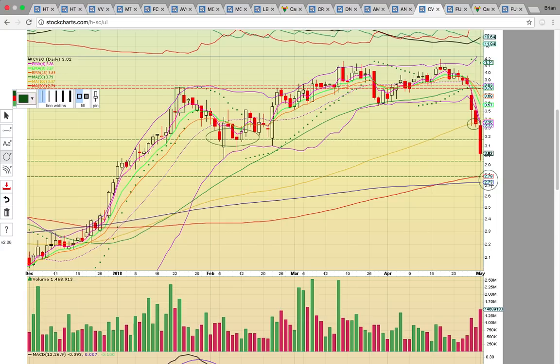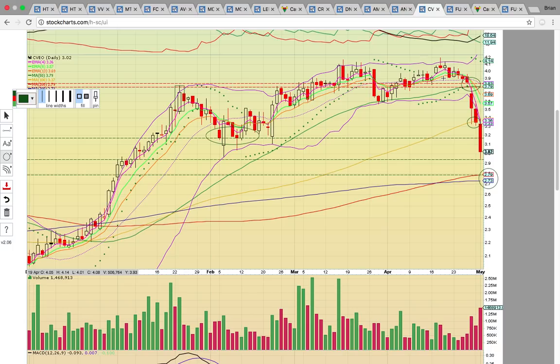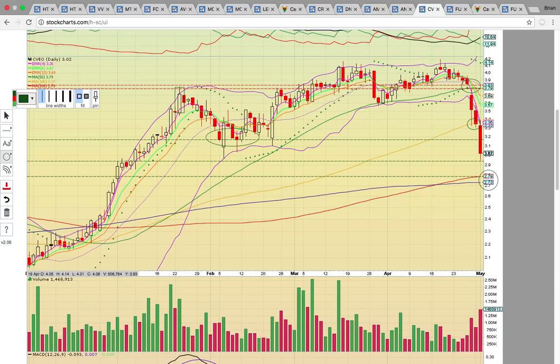I think if it comes down here and hits 273, that could be a nice technical bounce play reload level. There is an unfilled gap way up here, so I have no idea what the story is behind this company, and maybe it's going to keep going down forever.